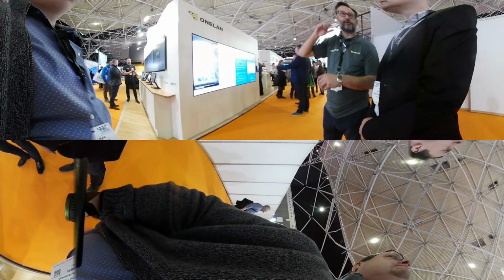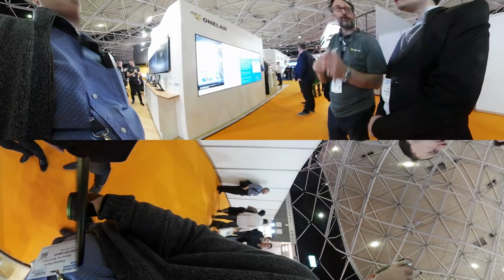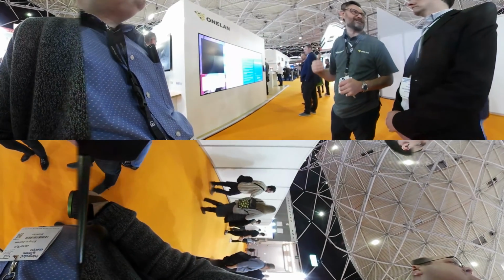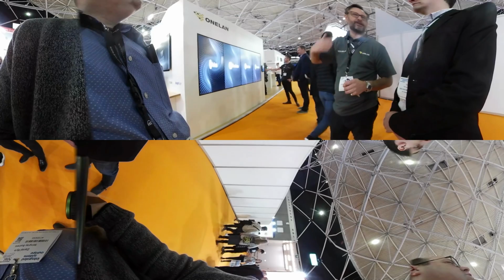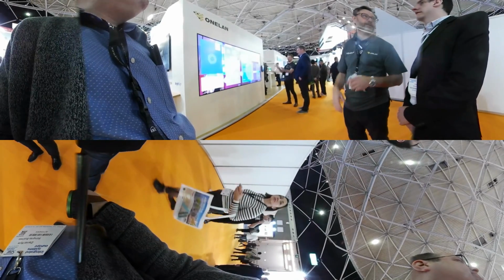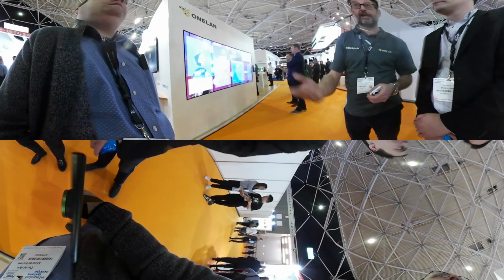That's a true case of global and local. So they control everything globally, but locally the store manager is putting up stuff on the screens to say these are the events happening in this bank branch. We're going to have a session on XYZ. Jets is our customer in Australia. Jets Gyms. We've just rolled out with them in Australia, Thailand. Moving on, we're doing UK now with them as well.